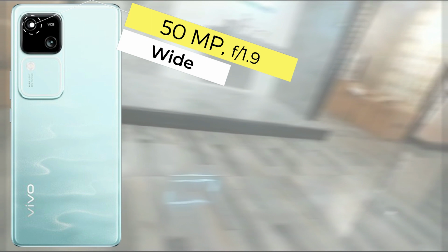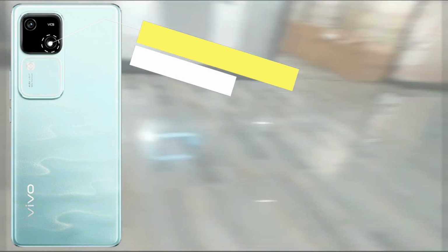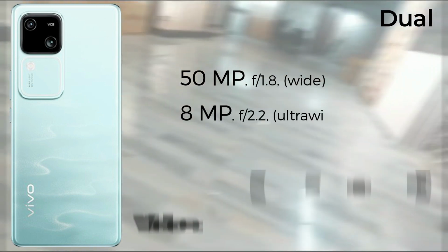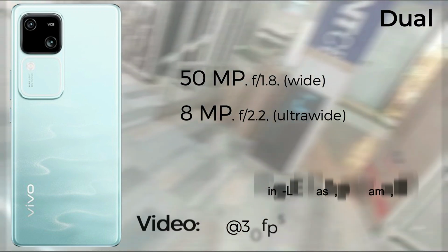And the GPU of these devices: the Vivo S18 Pro comes with Mali-G715 and the Vivo S18 comes with Adreno 720. Both devices come with Android 14.